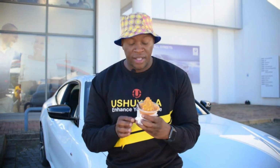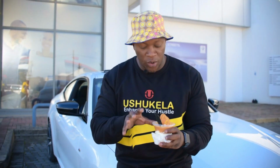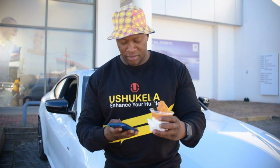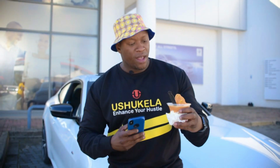This is the same vanilla ice cream, but it's got a caramel dip or caramel topping or whatever you want to call this thing. It looks more exciting. In fact, you know what? I think I'm going to take a picture of this and put it up on Instagram because this is exciting. And in fact, now that I think about it, it also reminds me of a car.